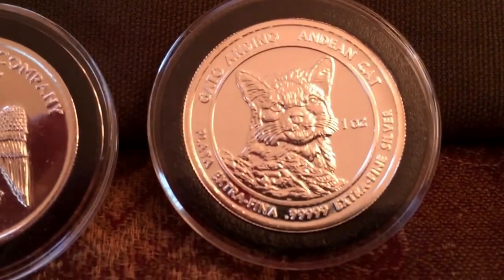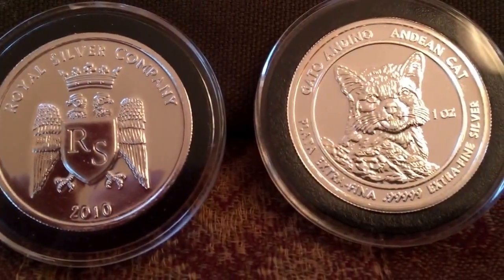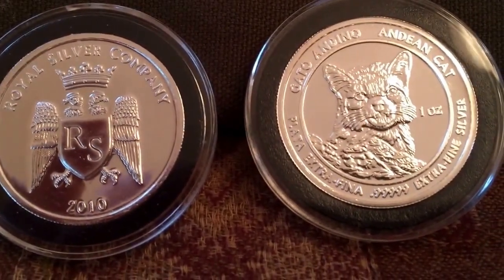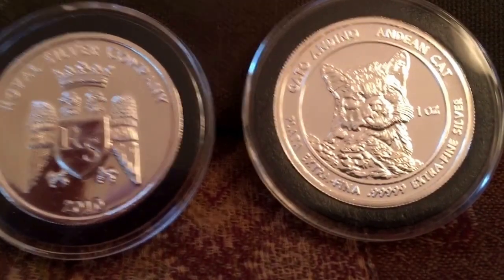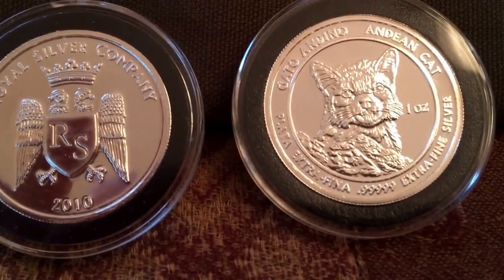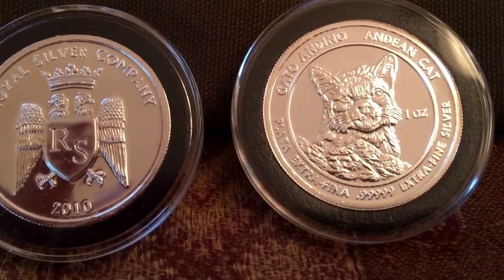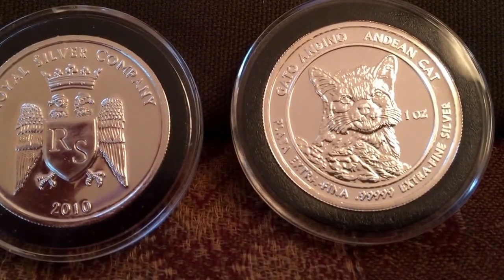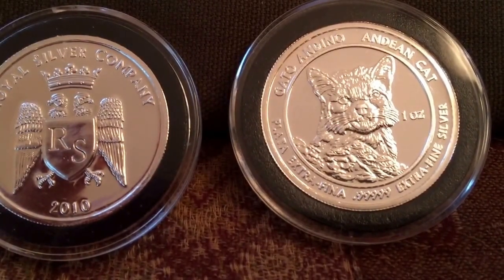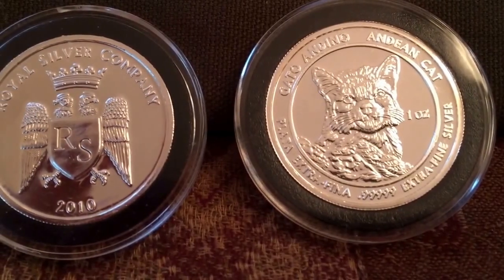So, the question has been, what's happened to the Royal Silver Company? They definitely ran into a lot of problems over the last couple of years. In fact, their website is still active. So if you go to royalsilvercompany.com, you will definitely be able to access their website. Don't know if it's been updated recently. All the information on it appears to be old. So a lot of their coins are available on the secondary market, some a little bit easier to obtain than others. But I would definitely not try to purchase anything from their website.